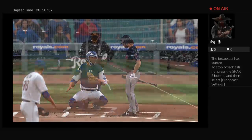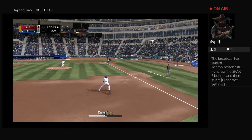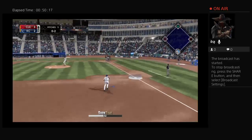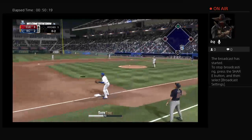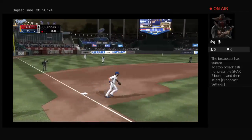Ready for another shot now, Charlie Culberson. 2 hits in 2 trips for him thus far. Pulled high in the air out to left field. Lindor is in his tracks now, and he's got it for out number 1.